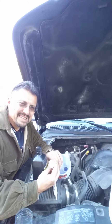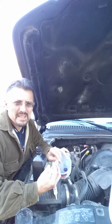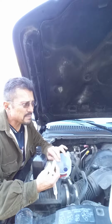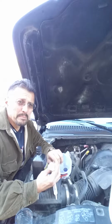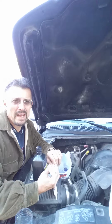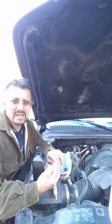Bob Pond. I stumbled on his website last year, and I put a couple of tubes of this in my Explorer over there. I put a couple of tubes in there because my Explorer was slipping in the transmission. It wouldn't even back out of the driveway, and it had to get really warm before it actually worked.